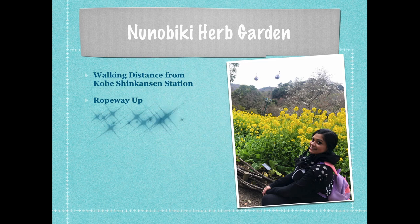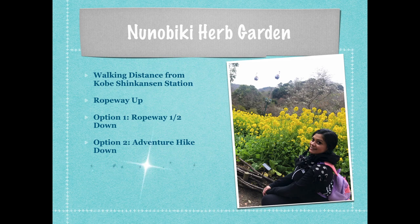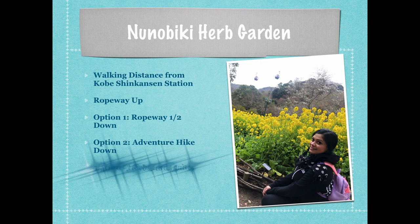The first is to take the ropeway halfway down. So you'll go through all of the actual herb garden part, and then you'll take the ropeway halfway down. The second is an adventure hike where you continue after you've gone through the garden and you basically hike down the mountain. You pass a beautiful waterfall, but that's already past the garden.